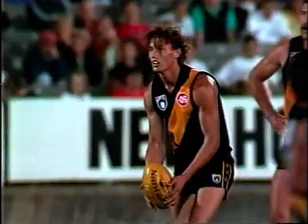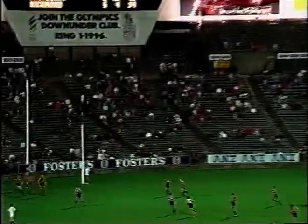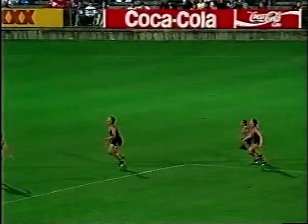The mark has been taken outside 50 metres by Stockdale. And my knowledge of his kicking ability would be nil, but Stockdale kicks the ball long to the goal square. Honeybun comes out in front. Can't mark. Punched away by Hunter. Kellett swoops on the ball and does it pretty well too, Nigel Kellett. Left foot kick by that player, goes back in towards the centre.